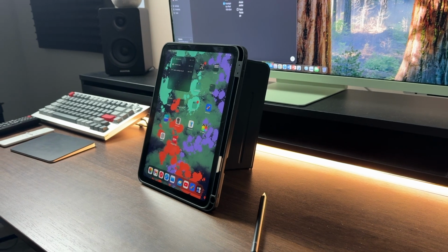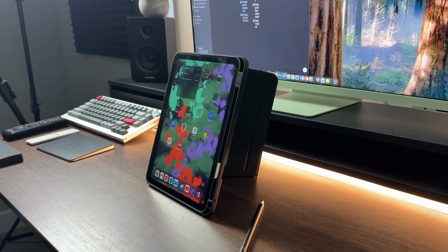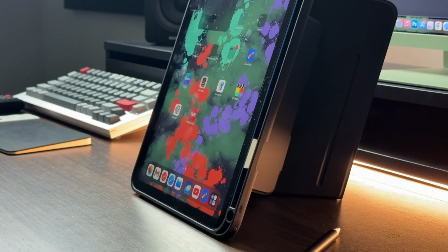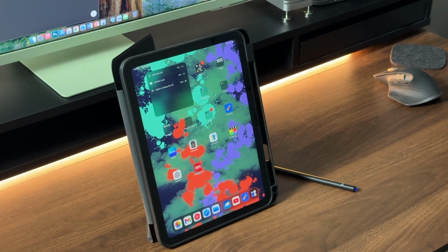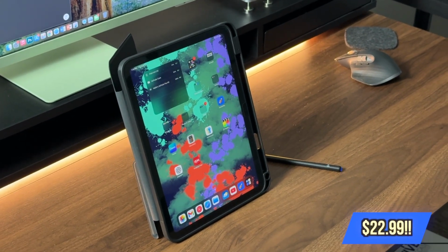So if you're going to use your iPad in a portrait view, it does have that capability. And the best thing about this is that it's super affordable. It's versatile, it's strong, and it's a stable stand at a budget-friendly price of $22.99.